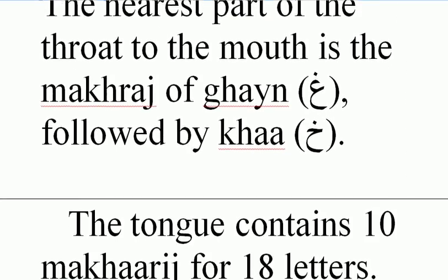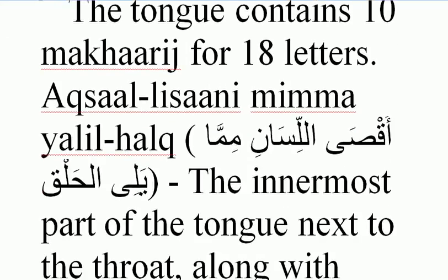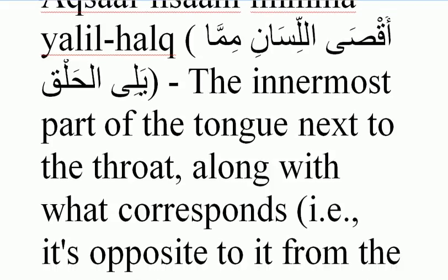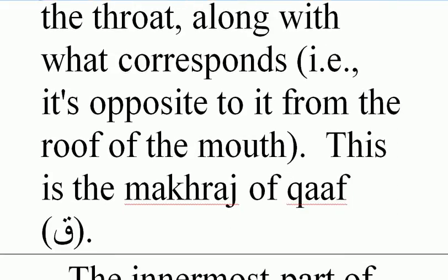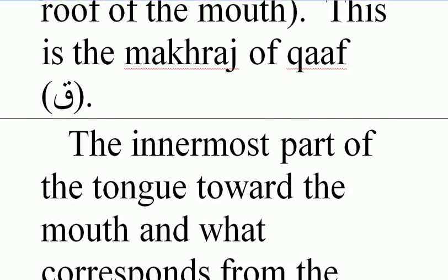The tongue contains 10 makharij for 18 letters. Aqsa al-lisan mimma yali al-halq. The innermost part of the tongue, next to the throat, along with what corresponds, that is its opposite to it, from the roof of the mouth. This is the makhraj of qaf.